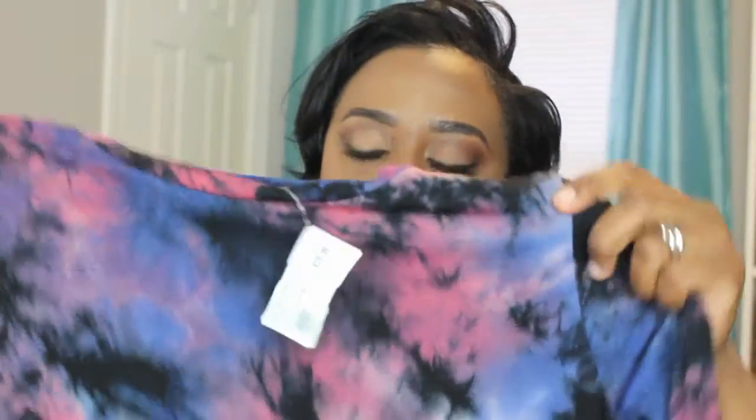And this one, I can't wait for spring, summer. These are tunic dresses. So shout out to Fashionova, because this is a tie-dye tunic. And this one I actually can wear as a dress. I probably won't, but I actually could wear this as a dress.